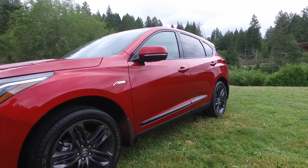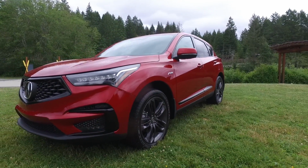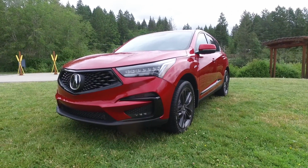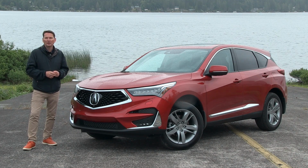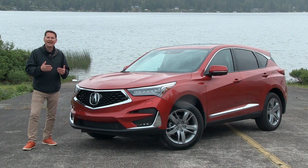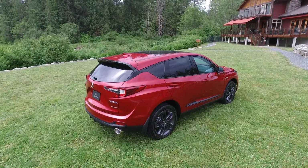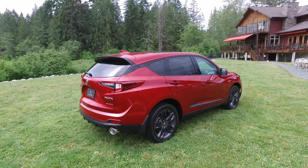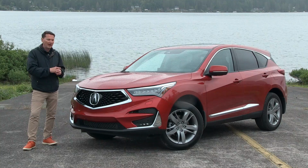It's a little bit bigger than the last model. It's longer, it's wider, and it has a sort of flat stance on the front to give it more of an athletic look. Also, the wheelbase is longer, affording more room on the inside. Now, the biggest change for this RDX is the addition of an A-Spec model. An appearance package gives you 20-inch wheels that are black, more blacked out features to give it a dynamic look. However, that model does not have the adaptive suspension system, and I'll explain that when we start driving it.